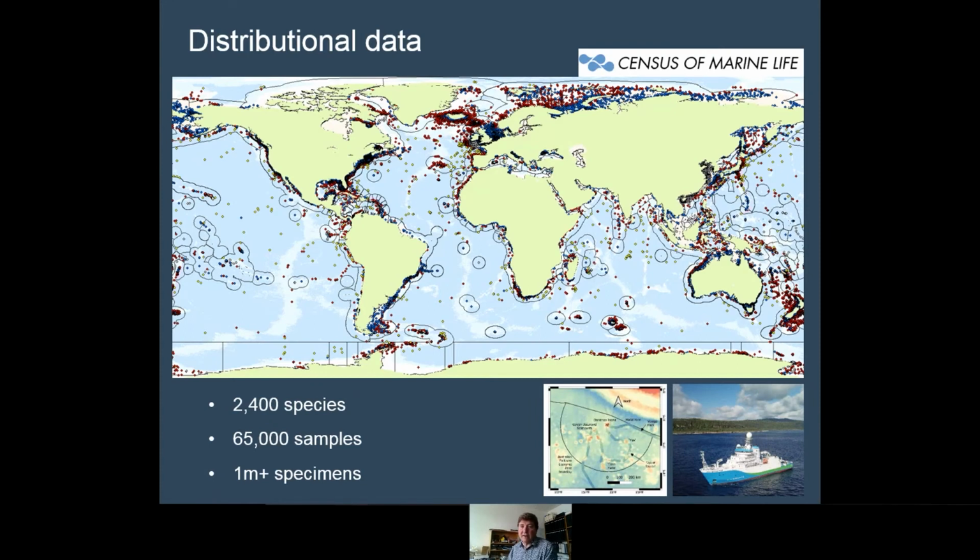I was fortunate to get a Census of Marine Life grant and managed to go visit a lot of museums around the planet and combine their databases. So I've ended up with a database that has close to 1 million specimens in it now, and there's roughly 2,200 described species, but I've also got about 200 well-identified undescribed species and a lot of samples as well.